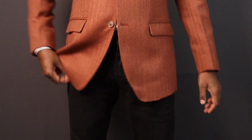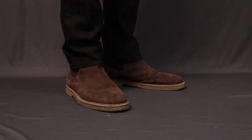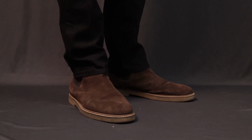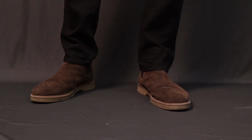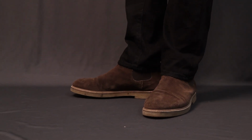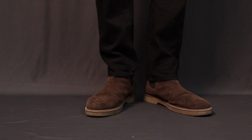For my shoes, I have chosen these lovely brown color suede Chelsea boots. If you wish, you can go for other colors as well, but I would recommend you to stick to brown, and especially if you can stick to suede, that will be great. Gentlemen, this particular outfit is again something that is not too fancy. This is something that is very regular with a dash of color.